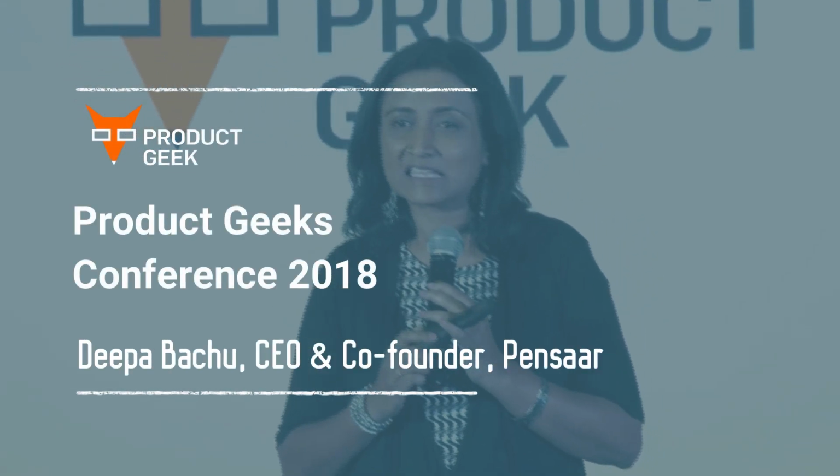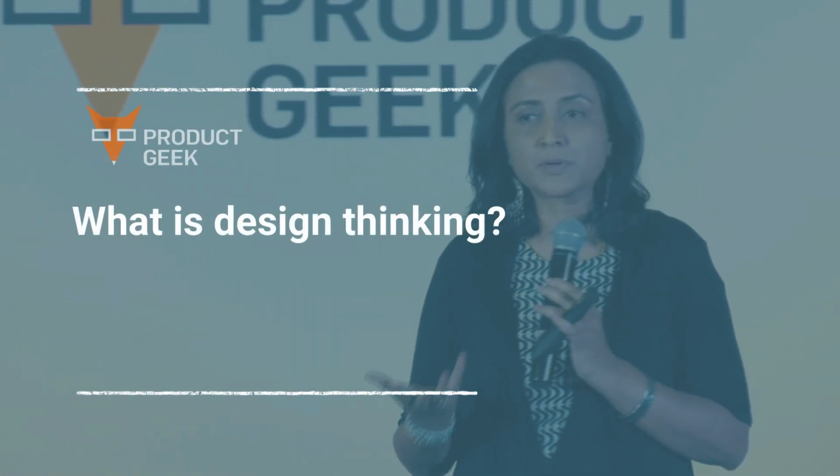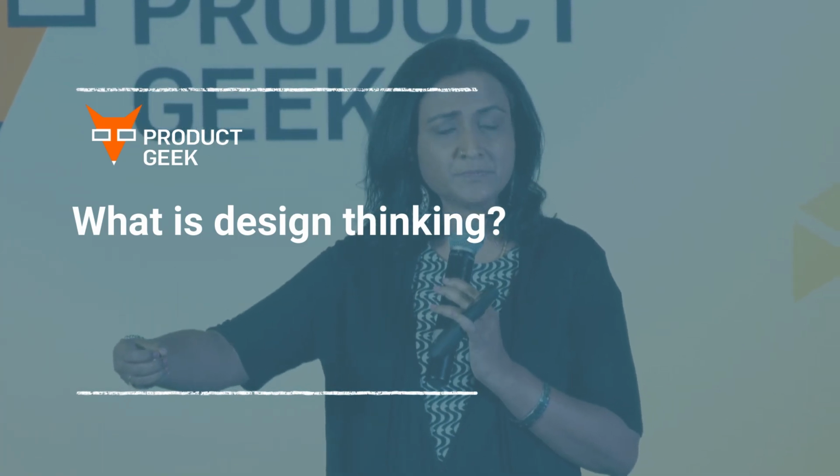How many of you have heard of design thinking? Oh, nice, quite a few people. So design thinking is a process that is the means to the end of innovation. It doesn't guarantee success, but it certainly ups your chances of success. At the very least, you fail fast and you fail forward, and you learn from that so you can pivot or persevere.